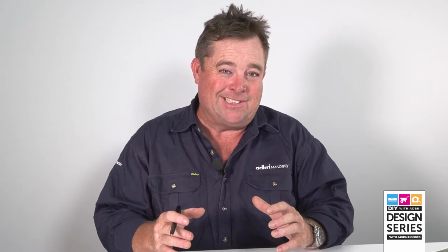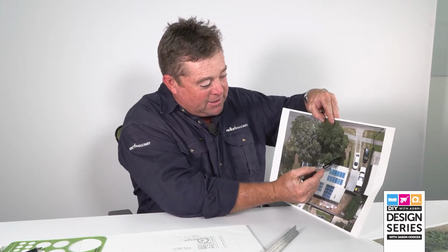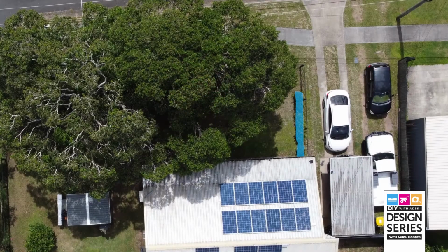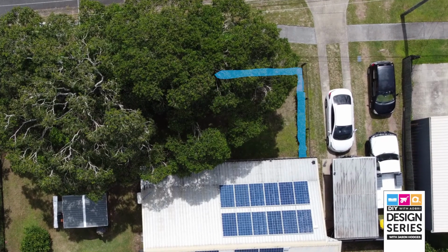Now that circle might only be about 2.2 metres across, which means that it'll only be about 4 to 5 metres of pavers. So you're not spending a huge amount of money on materials. But what you've created is a destination in the front yard. You get to the front door easy, but because there's this great big tree here, you've created a courtyard in this space here. Now you can see the existing hedge. I'm going to take out a little bit of that, but I'm planting it out as well.